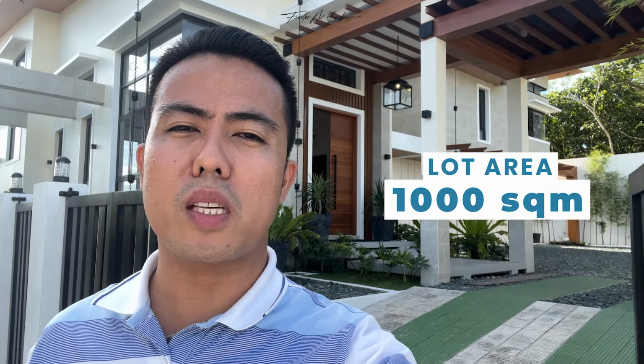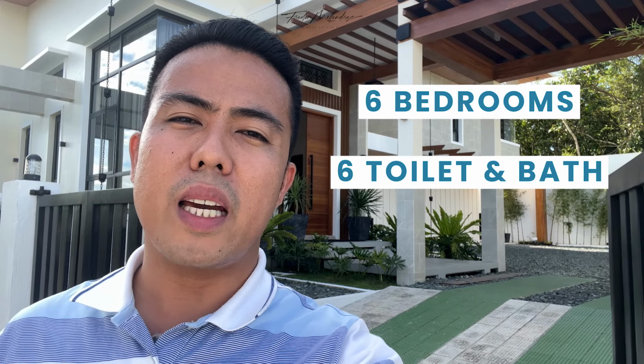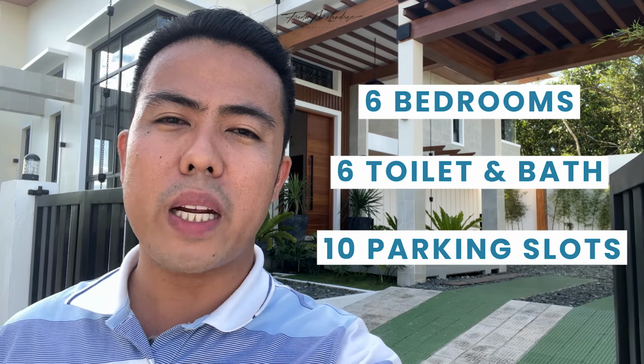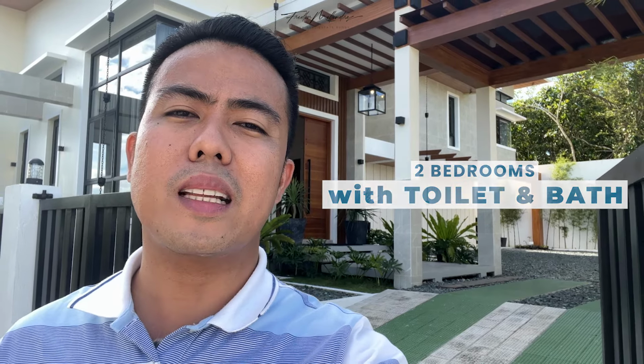Let's start the tour. This house sits in an expansive lot area of around 1,000 square meters and a floor area of 515 square meters in a two-story facade. It has 6 bedrooms, 6 toilet and bath, and a total of 10 parking spaces. It also has 2 bedrooms of staff house with own toilet and bath.